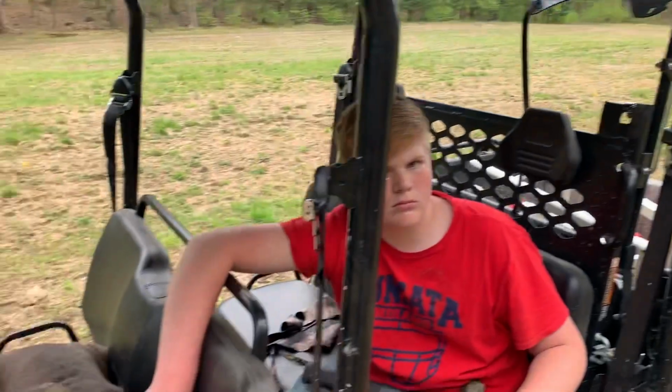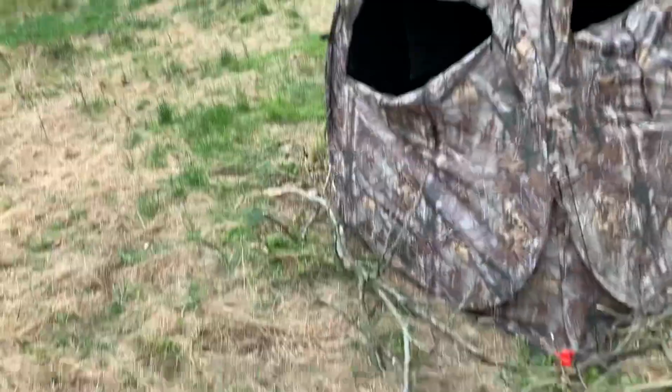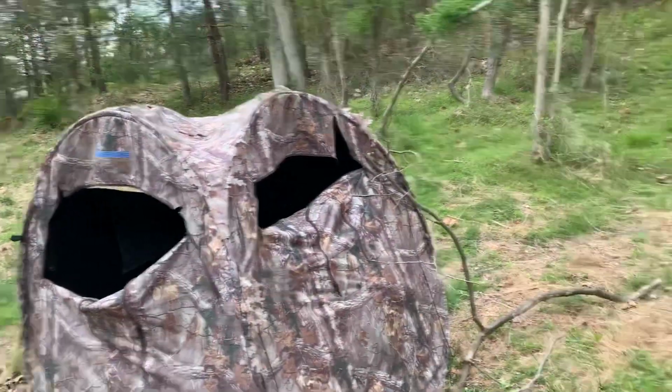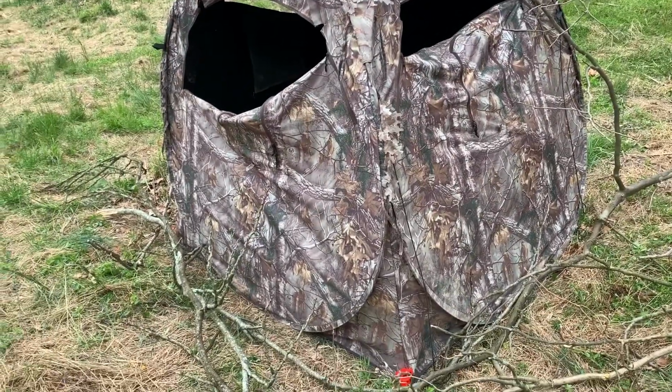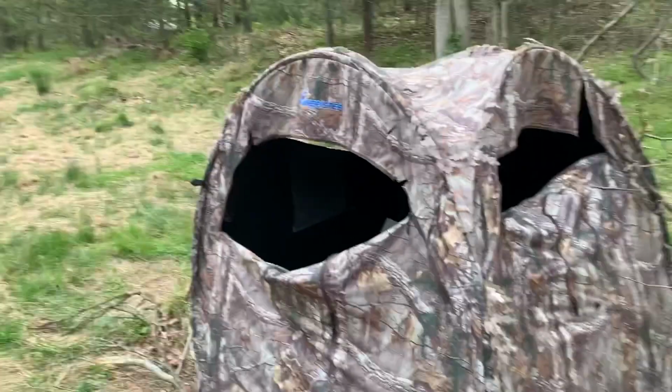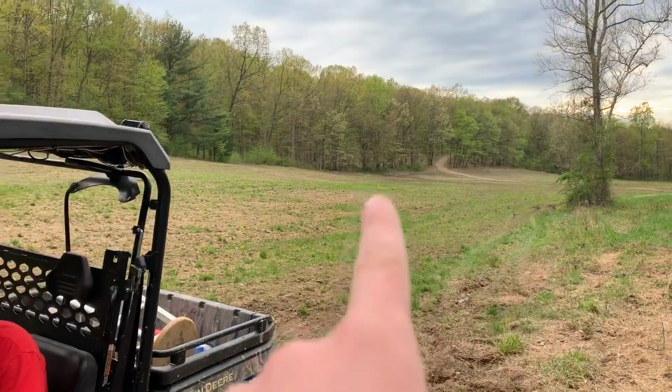Well guys, just got the blind finished here. It's looking pretty good to me. Just threw a couple sticks around it just to make it look more natural. Tried to push it back up there as far as we could, but keeping it level. You want to have your blind level so you're sitting level so it's easier to shoot and look around and stuff. Up there is where we used to have it.